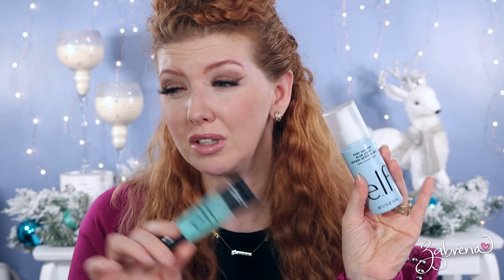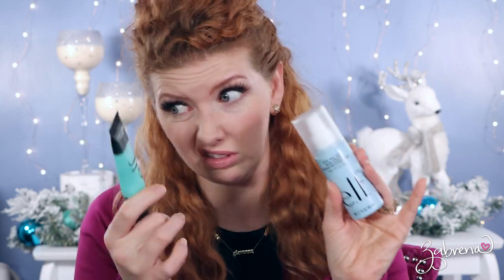The Power Grip Primer, not my favorite, but you know, it's up to you. You're gonna have to test it out and try it for yourself because makeup is not one size fits all. I'm just sharing my experience.